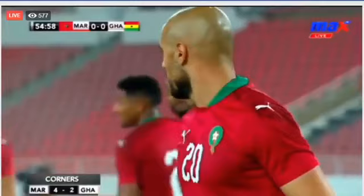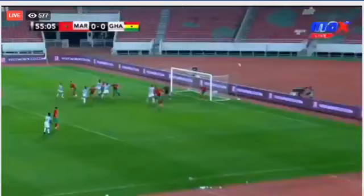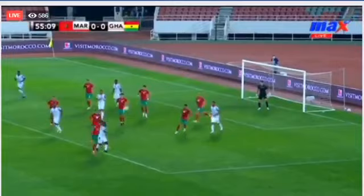So four corner kicks for Morocco, two for Ghana. 55 minutes. It's 10 minutes after the break. Kudus delivers. And there's a header on it by Salim Amallah.